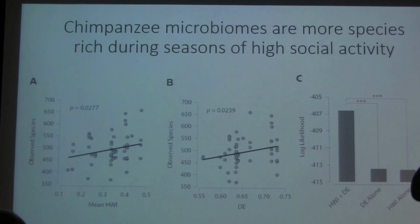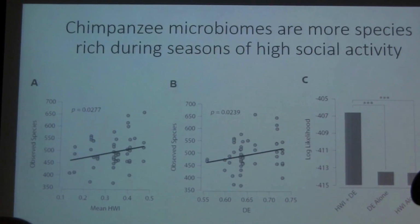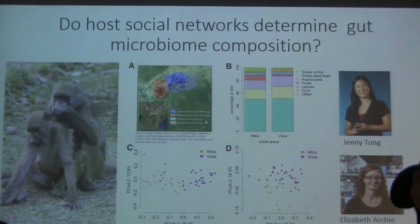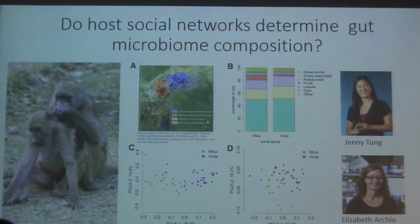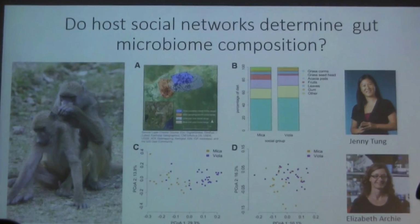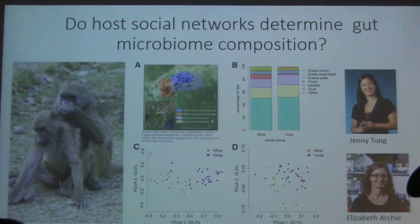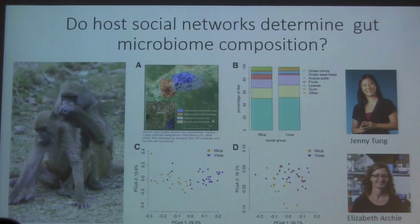But what we'd really like to be able to do, which we couldn't do in this study, is to ask whether or not social networks among chimpanzees can predict gut microbiome composition. So we didn't have quite the resolution in our data set to do this, but this study that came out last year from Jenny Tung and Elizabeth Archie at Duke and Notre Dame, respectively, studied baboons and was actually able to get at this question. And so I'll just briefly go over this study as well.